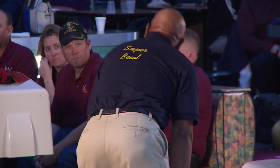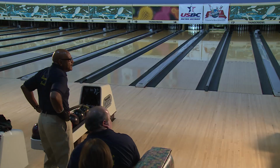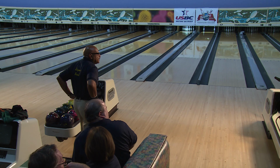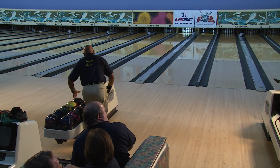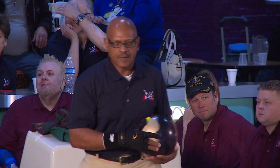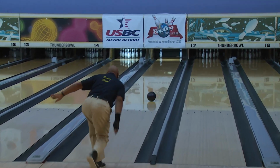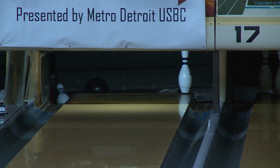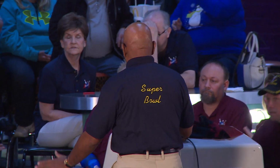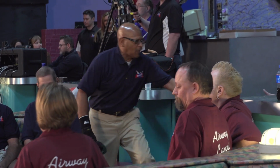Oh my goodness. Ouch. The dreaded pocket 7-10. Yeah, that ball, it looked really good. I think it lost a little bit of energy going down the lane there. It was a little light in the pocket too, and then it just wasn't enough to carry either one of the corner pins to help him out just a tad bit. Yep, that's a shame. That seems like it's a common split these days. For some reason, the pocket 7-10. Maybe the technology of the bowling balls and the type of oil that's being used. Could be. Could have some factors in there.